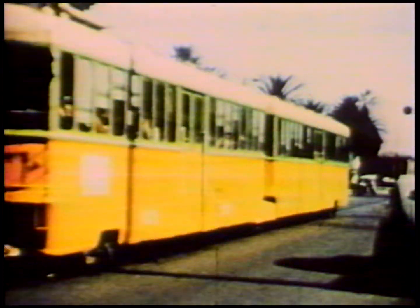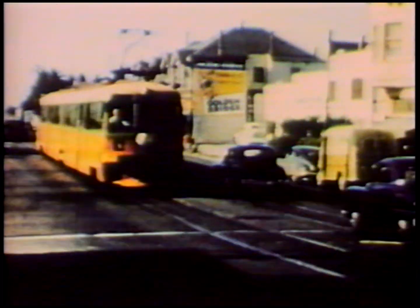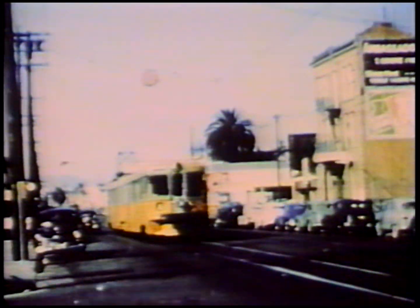This is going out along East 14th. Heading down the 9th Avenue crossing. And continuing east down the Big Dip to 14th Avenue. Still heading east on East 14th, note the Montgomery Ward building on the right. Also, the new Fruitvale Theater.